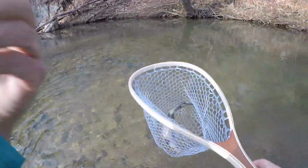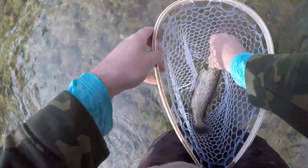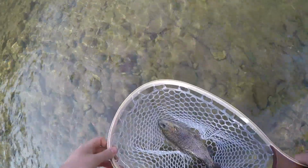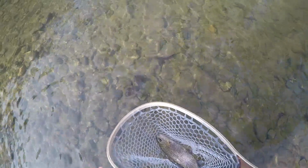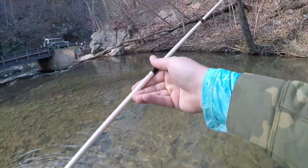There we go. Got her in the net. There's a gorgeous fish number two, guys. Just talking about that shadow, that's another major mistake that fishermen make. You don't want to cast that shadow onto a hole, guys, because they will see you and they'll spook away. Let's go on ahead and get back in here.